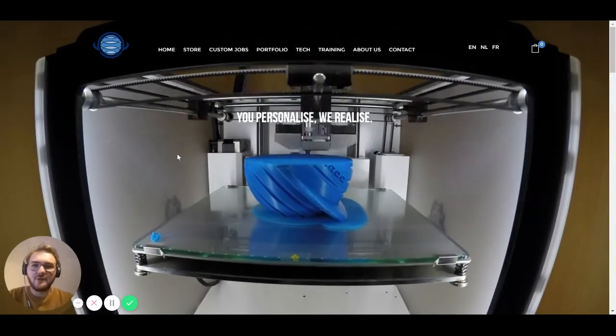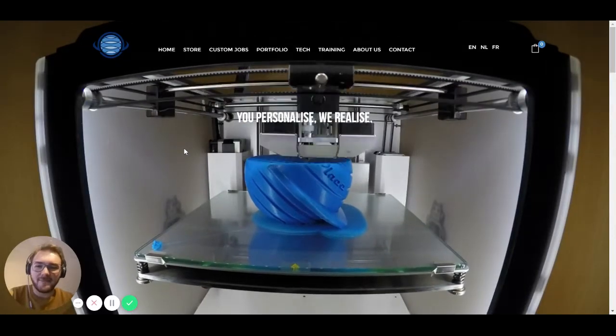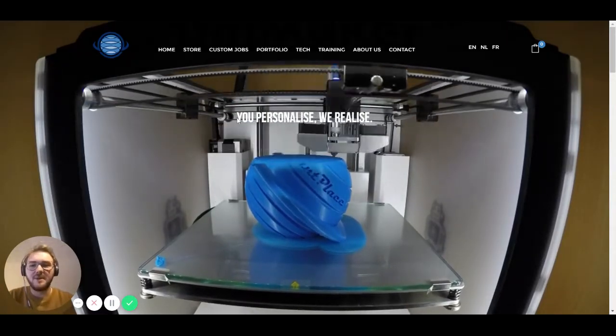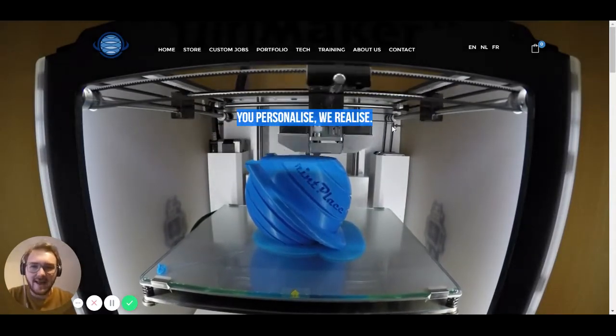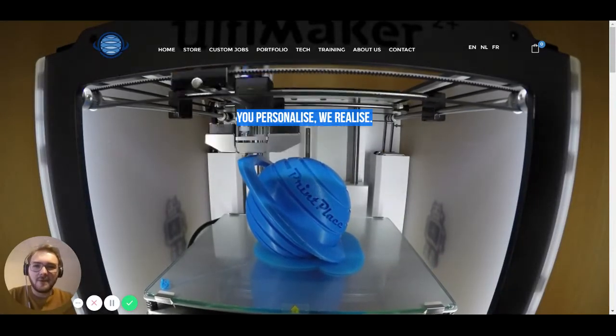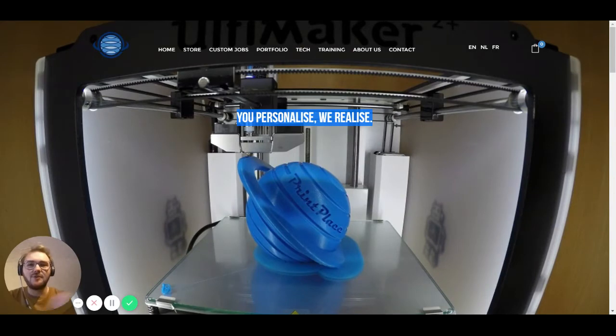So first of all, for those of you who don't know PrintPlace, we're a Belgian 3D printing startup, and our motto is really: you personalize, we realize, which means that we want to rely on 3D printing to help you bring your idea to reality, affordable, qualitative, and simple. And we do that by relying on desktop 3D printers, such as the one that you can see on this screen right here and now.